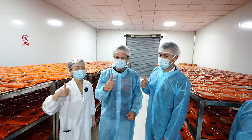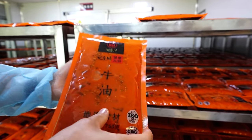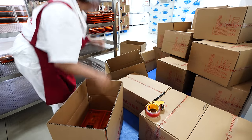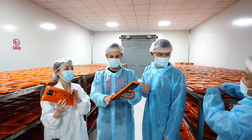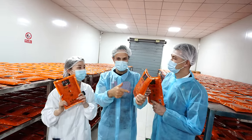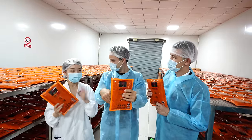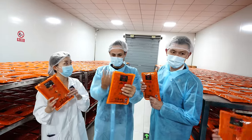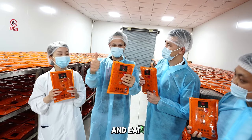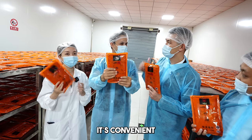Hot pot heaven. So this, basically, you just take these, right? And put it in a box and deliver it to different restaurants. And you deliver all around China, right? Yeah. And the world. And you just put it in a pot with hot water. And you boil it. And then you put your meat. And it's good. Fangbian. Convenient.